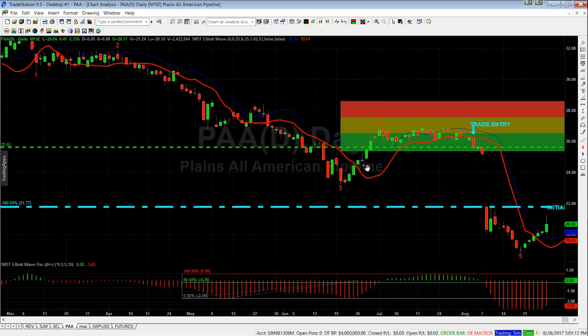It's pulled back against that wave three. The wave four then found support. It's gone sideways for a while. We look for the 6-4 moving average. One thing we talk about in the bootcamp is looking at previous price action to look for a decent entry for this type of trade.